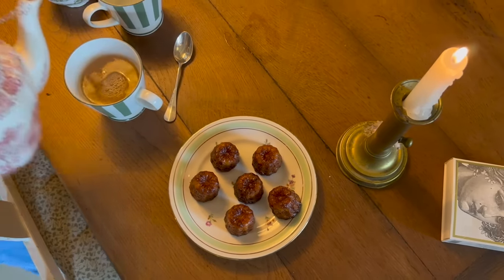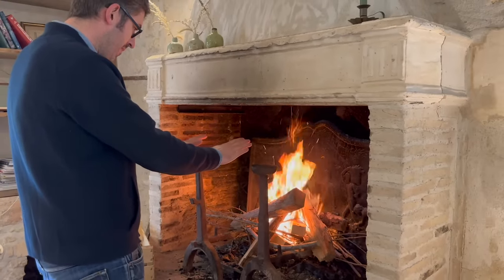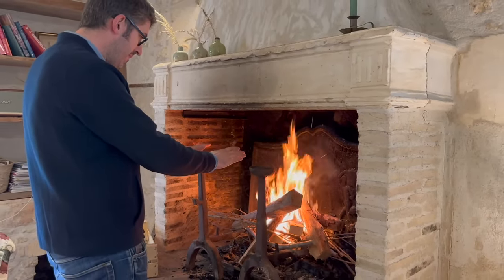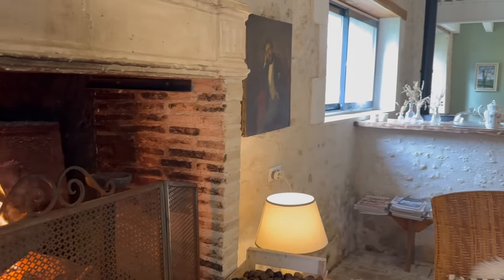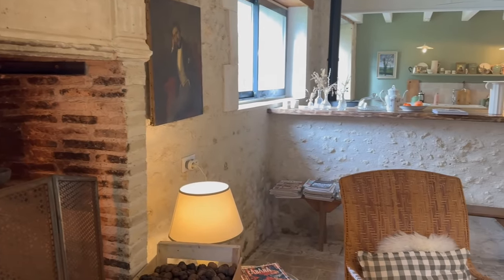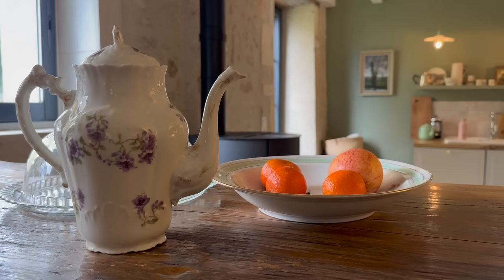They wanted to create a cozy holiday home for their family of four, where they could relax after a busy week in the city of Bordeaux where they live, or after all of their travels they do to photograph beautiful homes. And they also rent it to guests when they're not there themselves.